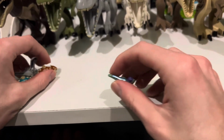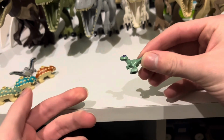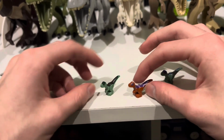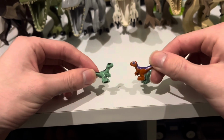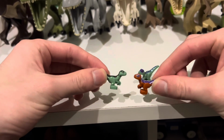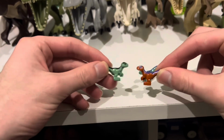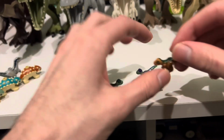And then here is a random Velociraptor baby that came in the 2024 sets. Maybe it's meant to represent a Compy, I don't know. And then we have another random one that was from Dominion. Same with this one, it came out alongside this one. So maybe they're Compies. Because these came in the multi-fight sets together, and in Camp Cretaceous we saw a brown and a green small thing fight each other, which was the Lystrosaurus and the Compy. I know it's weird, this is not a Lystrosaurus at all, but maybe they're meant to represent them. Who knows, you guys?